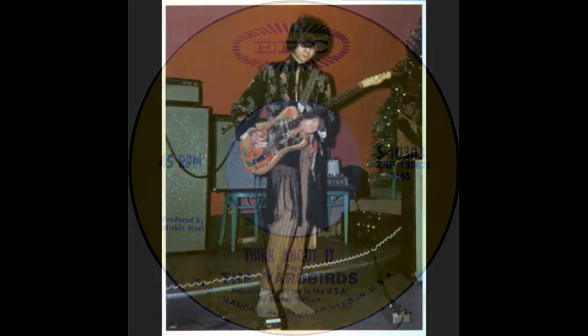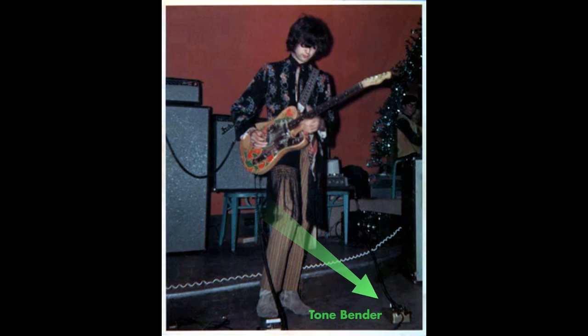You've got to hear a song called Think About It, which is, I think, the B-side of their last single, and it's just proto-Led Zeppelin, and he carried it on in Led Zeppelin using his Telecaster.